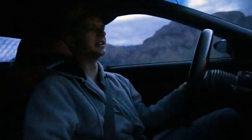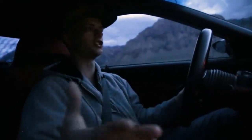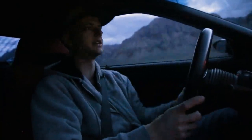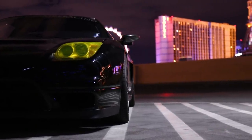Had this car for a very long time. It's a '91 NSX. It looks like the later versions, it looks like an '02 because he has a full '02 front conversion with the fixed headlights. He's got a big wing on it. He's got a big brake kit, StopTech brakes all around.